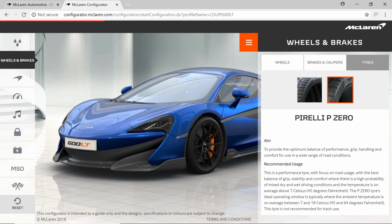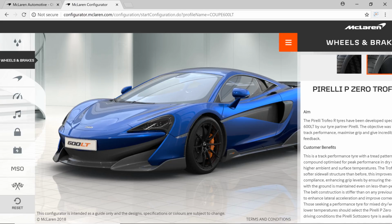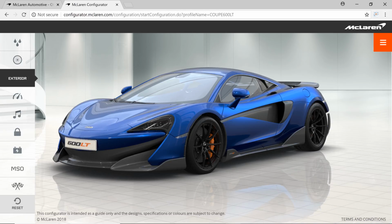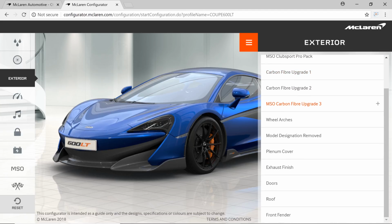Moving on to the tires. Both these tires cost the same. I'm going to go with the Trofeo R because they're much stickier tires than the normal Trofeos, and they're made for the road course, so that should be perfect for me. Now, moving to the exterior, this is where it gets very exciting, very fun, because there are just so many options that you can choose.